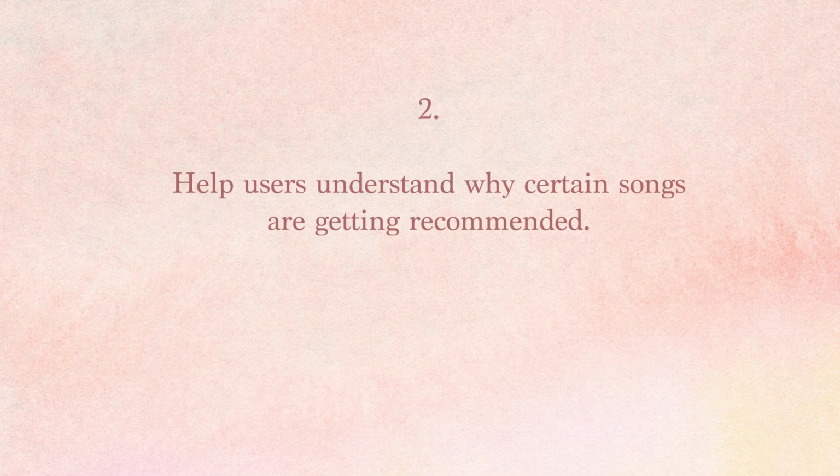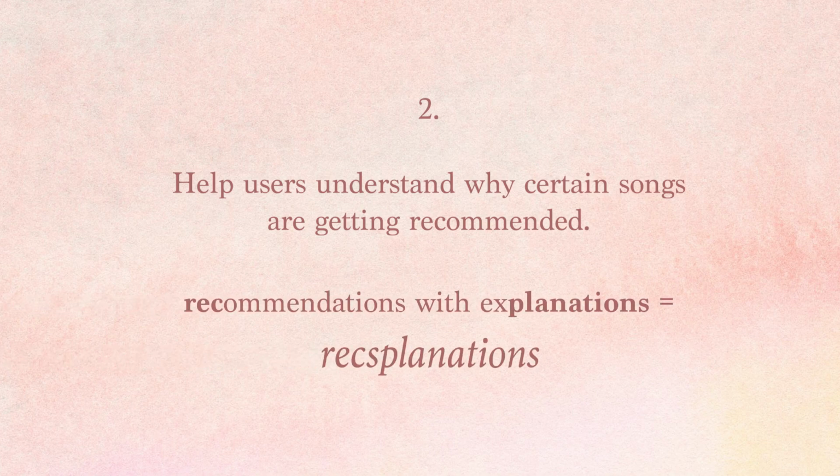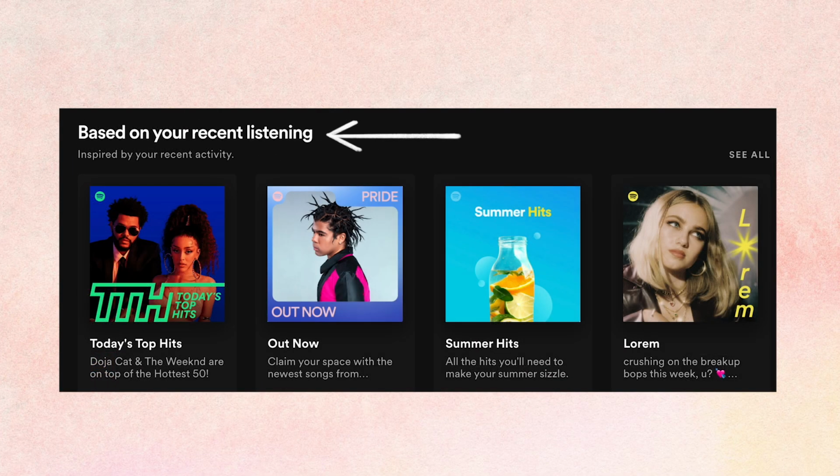So that's one. They didn't want to build a model that would just recommend all of the popular songs to you. And the second motivation is they wanted people to understand on some level why certain songs were getting recommended to them. And these recommendations with explanations they call rexplanations. So when you're using Spotify, you may see phrases like based on what's in this playlist or based on your recent listening. That's Spotify telling you exactly why certain songs are getting recommended to you.